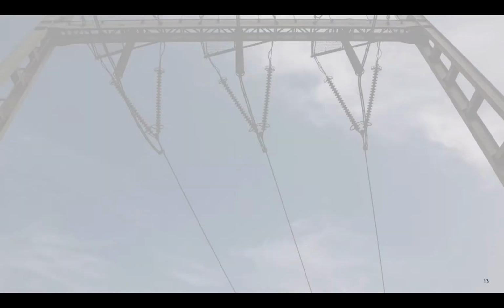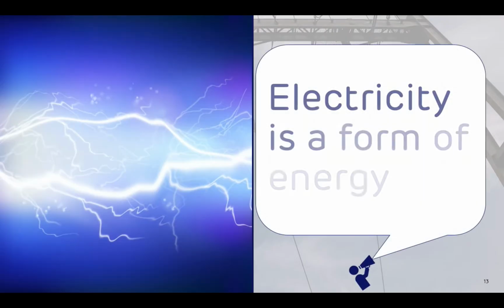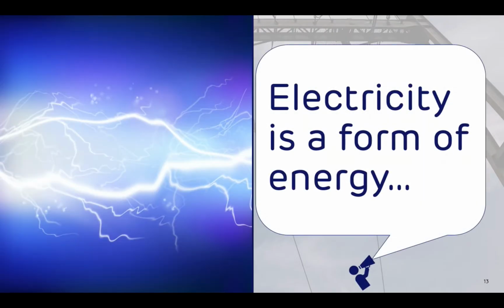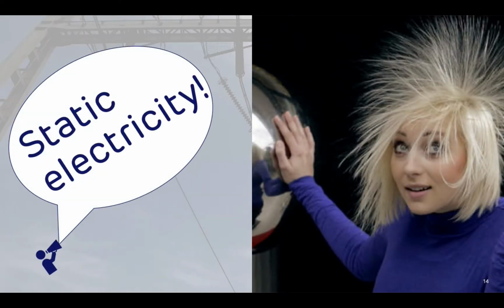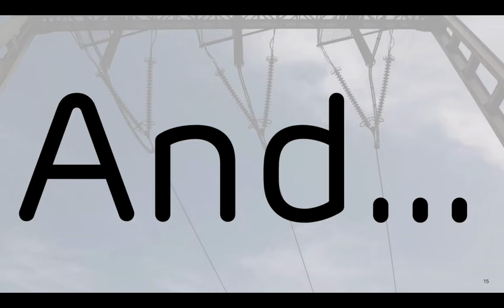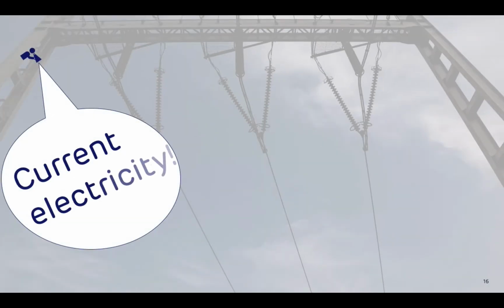To understand how it all fits together, we need to know a bit about electricity first. There are a couple of things to begin with. Firstly, electricity is a form of energy. This means that we can use it to do things for us. Secondly, electricity exists in two states, static electricity and current electricity.